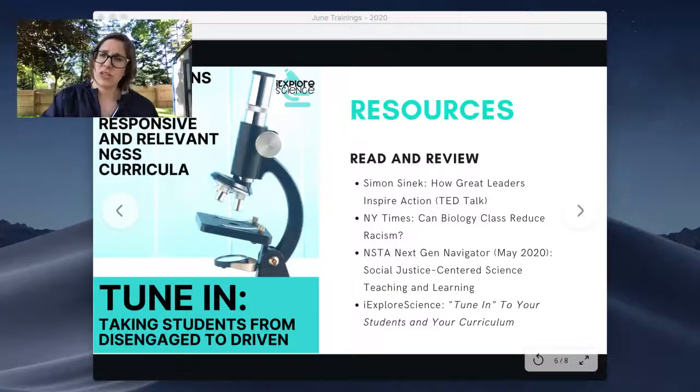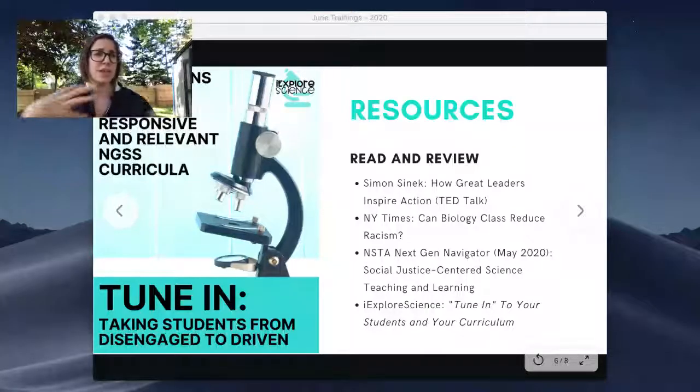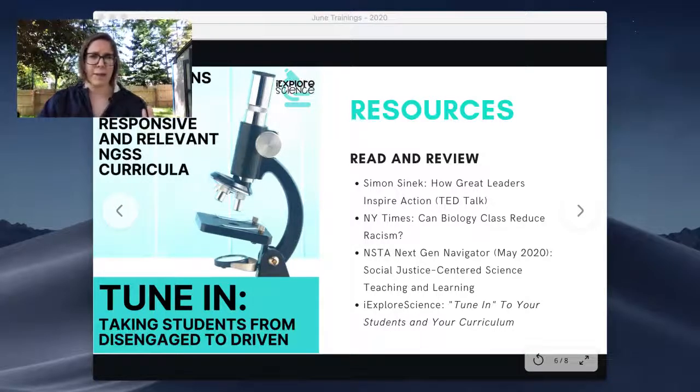Also posted yesterday in another group I'm in, the Next Gen Navigator from the NSTA. There are some great articles in there about social justice centered science teaching. There was a lot about indigenous populations and how we can bring those perspectives into our science. So I think that's definitely worth checking out. We didn't talk about that at all, so I'm going to post a link to that.